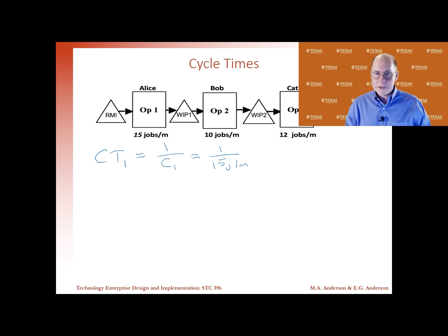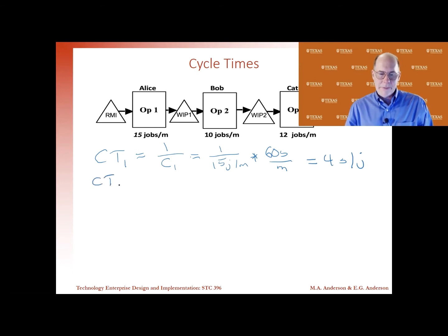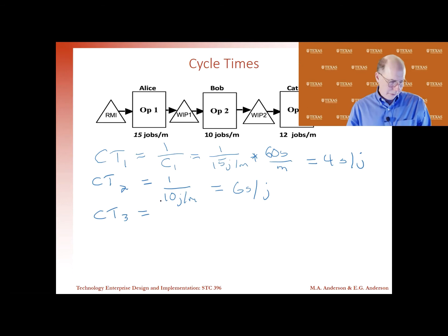Now, that's kind of an ugly measure. It's legitimate, but I'm going to make things a little more convenient. So we're going to multiply it by 60 seconds per minute. And hence, that's going to result in 4 seconds per job. And if we do the same thing for operation 2, it's 1 over 10 jobs per minute, which is equal to 6 seconds per job. And then cycle time 3, you go through and do the math, comes out to 5 seconds per job.